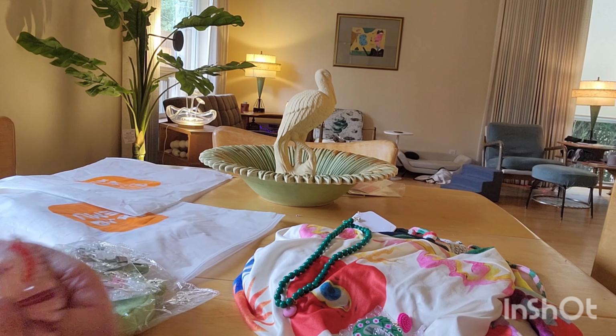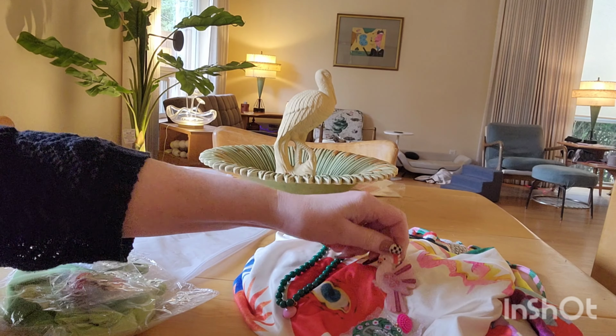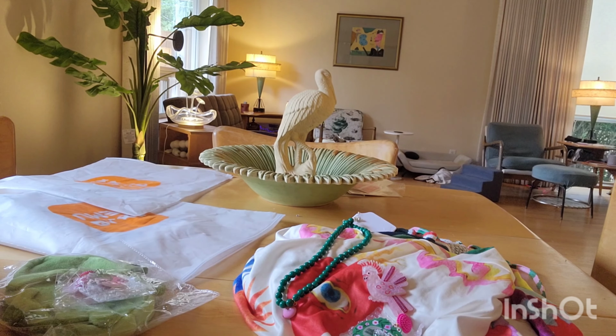But he's not pink, he's white. I think he's got a yellow head. I'm not sure. But he's very cute.